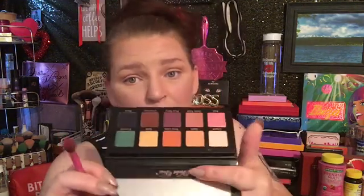Now I'm going to go in with the terracotta. I just changed the brush to a little bit more precise shader brush, a blending brush. That way I don't get it all the way up to my brow. I want to keep it a little bit more to my crease and outer V. Very pretty shape.